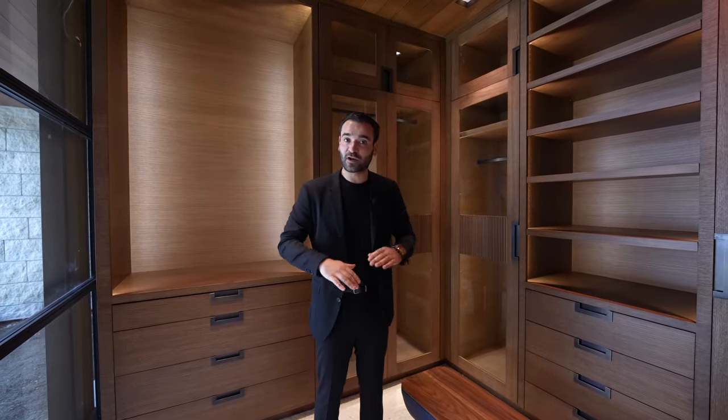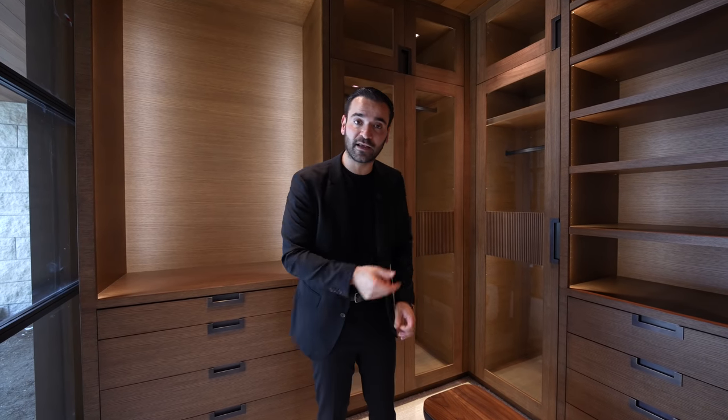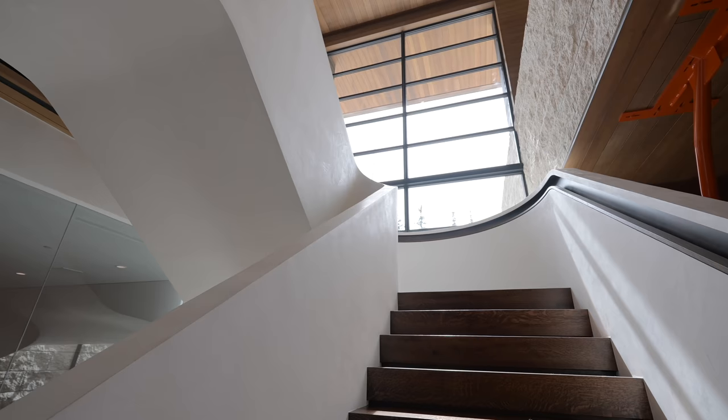Now, that wraps our tour on the main floor and the floors above. Now I want to take everybody back to the staircase so we can check out the lower level.